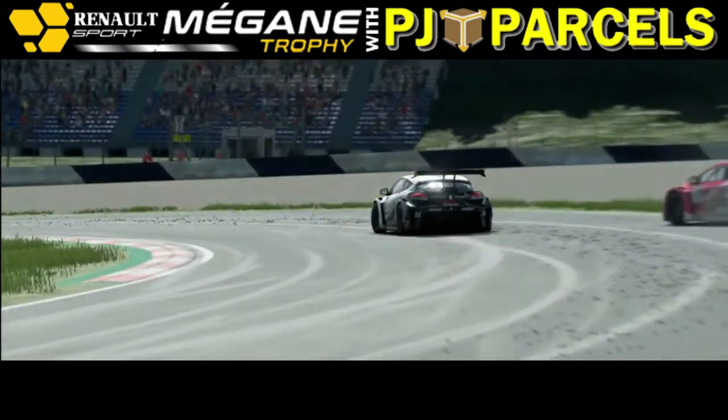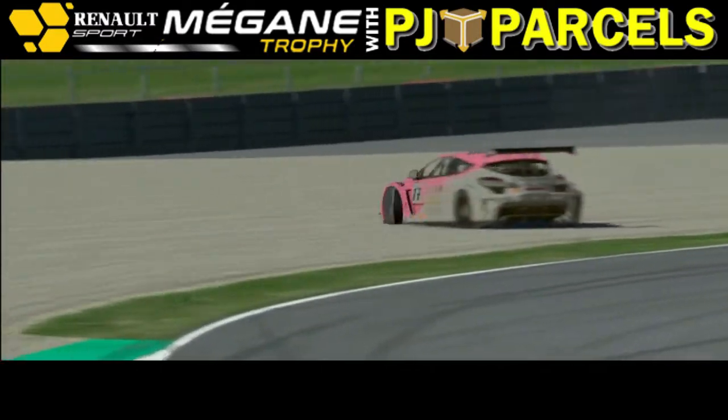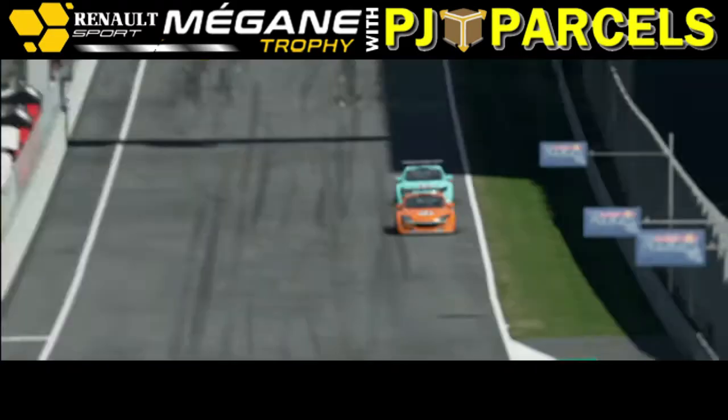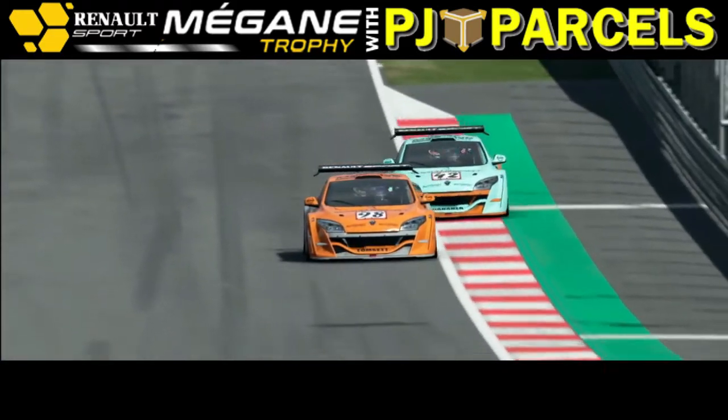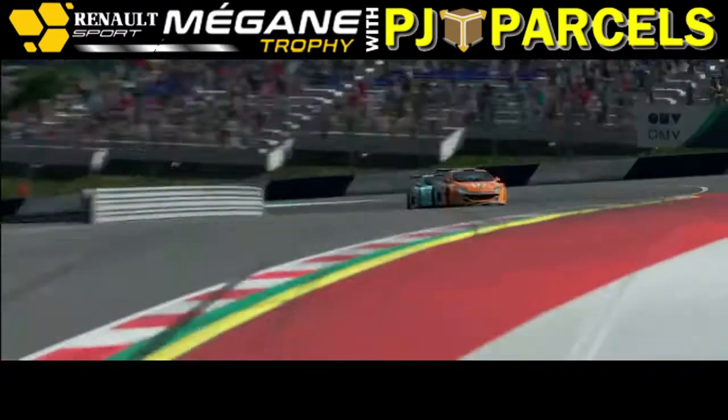Phil's got the inside line, Dylan's on the marbles, and he's spun round and into the gravel trap. Spinning and spinning and spinning, trying to work out which way's the correct way round. And unfortunately out of a decent points paying position there for him.